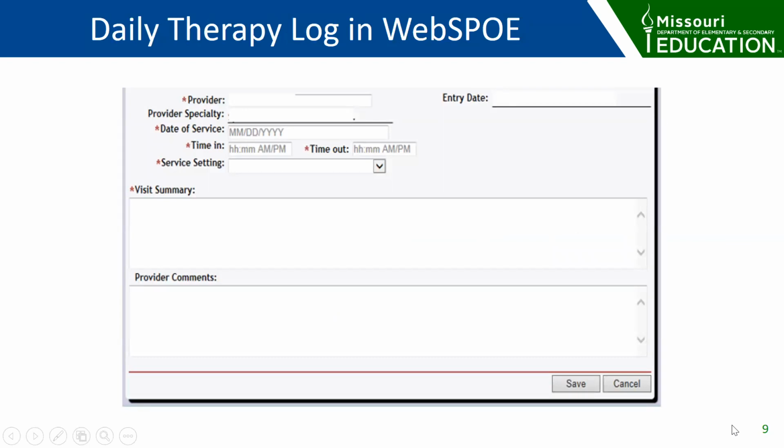Our final example of a therapy log is one of the pages in WebSPOE for entering a daily therapy log. At the top of the page, you will see the provider's name, the provider specialty, and the entry date. All three of these are pre-populated based on the provider who has logged into WebSPOE and the date of entry. Remember, only the performing provider can enter a daily therapy log in WebSPOE. This is why the provider name and specialty pre-populate.